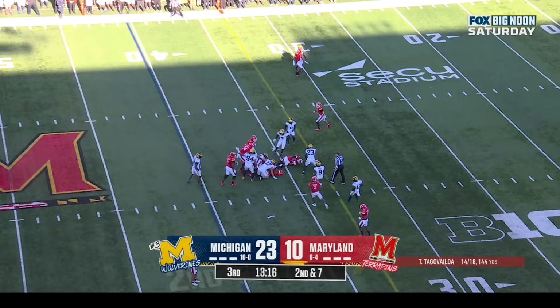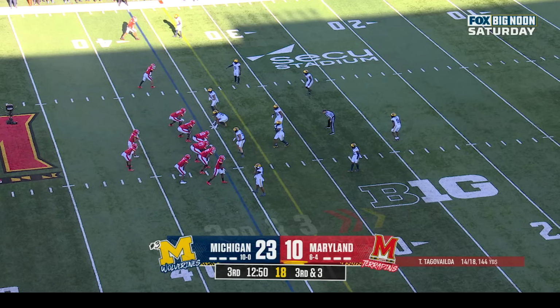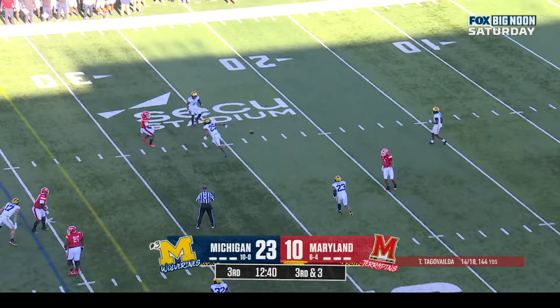McGregor with the tackle. Because they haven't been able to protect Taulia much when he's been down the field, passing concepts need to be short to the tight ends, to the slot backs over the middle. Third down and 3. Tagovailoa reverses his field, steps up, delivers, incomplete. And that brings up fourth down.